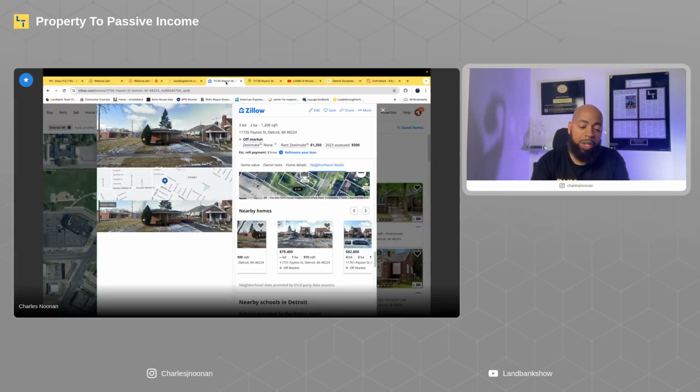Because here's the thing. Now we know where to get properties that cost $1,000. Now we know where we can get properties that cost just $1,000. So with that being said, yeah, we could take 40 and then go buy some more.